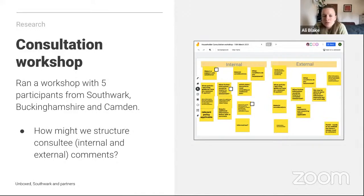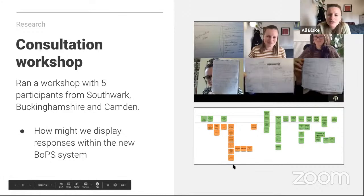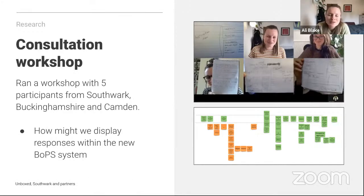As well as this, we were also looking at the design. So if you can go to the next slide, of how that response would come in and be displayed within BoPS. So we were asking participants to sketch out what an ideal situation might look like. And we defined that it'd be really useful to be able to structure responses into, I don't know, columns, you could call them.